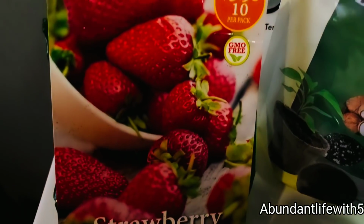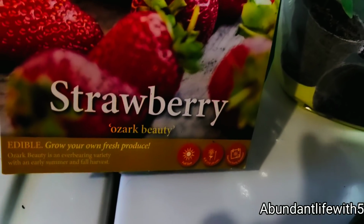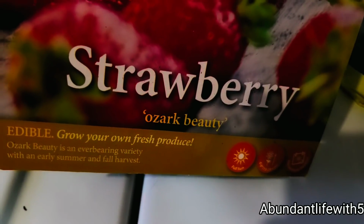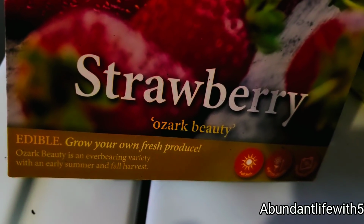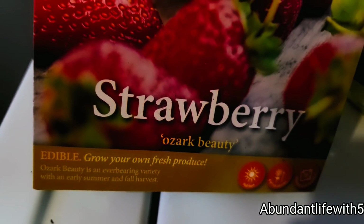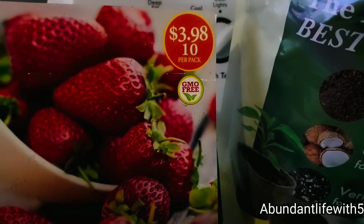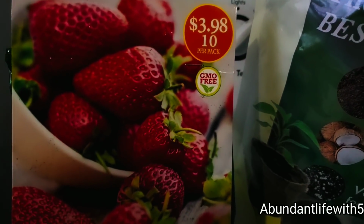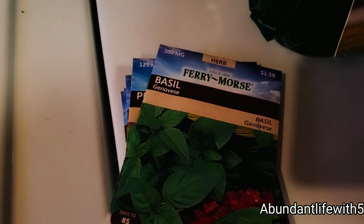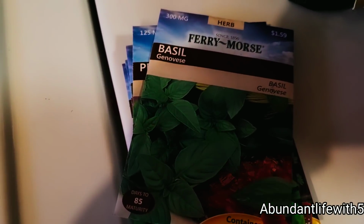And I also picked up some strawberries, Ozark Beauties. It says grow your own fresh produce. Ozark Beauty is an ever-bearing variety with early summer and full harvest. So we're excited about that. We tried last year to grow strawberries. It grew, but it didn't flourish the way that we wanted it to. And we also picked up Fairy Morse, I guess, seeds. This is what Home Depot had, so this is what we're gonna try.